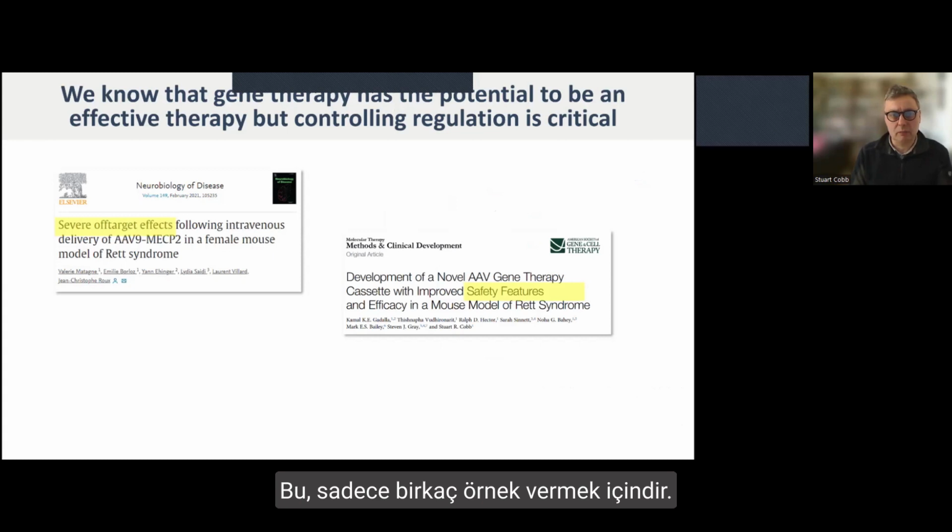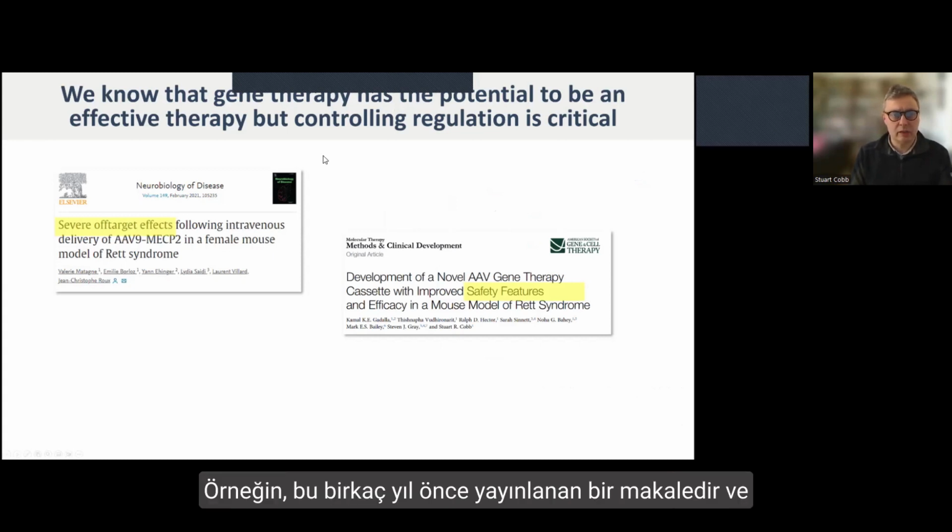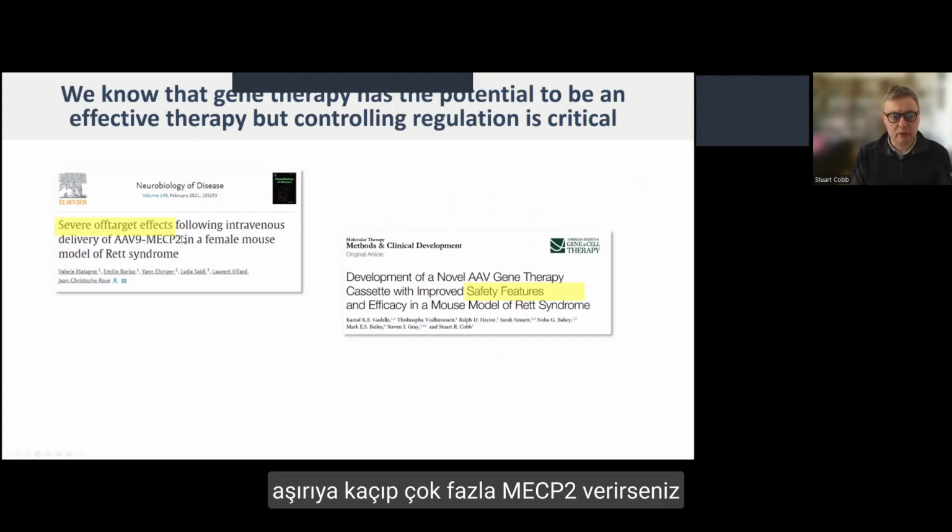So this is just to give a couple of examples. For instance, this was a paper that was published a couple of years ago now, showing that if you overshoot and give too much MECP2, you can get a range of adverse effects. And similarly, we had shown also that you need to manipulate the gene therapy cassette in order to get something that's safe and effective.